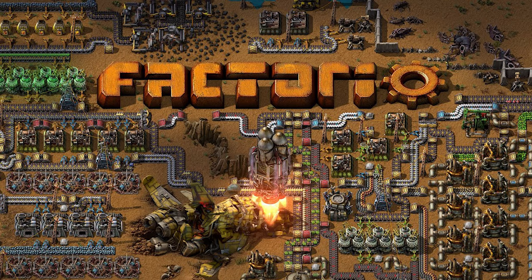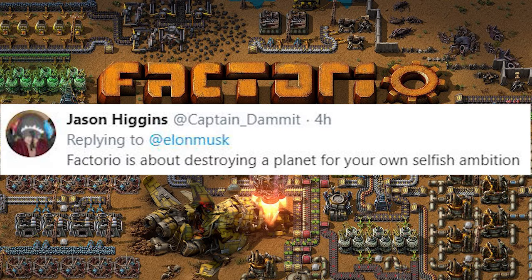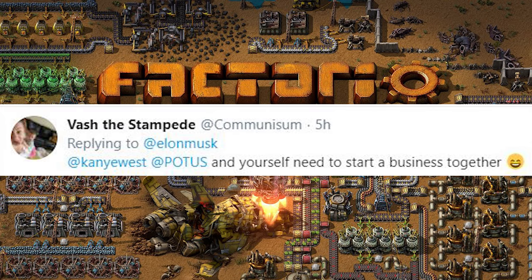So various people had thoughts on this in response to Elon's tweet. Jason Higgins said, and his actual handle is @CaptainDammit, which I absolutely love as a name for Twitter, Factorio is about destroying a planet for your own selfish ambition, which is one way of looking at it. God. Yeah. And Vash the Stampede, whose handle is @Communism, misspelt, says Kanye West, @POTUS and yourself need to start a business together. And my mind was just boggling in terms of what kind of business that actually might be.